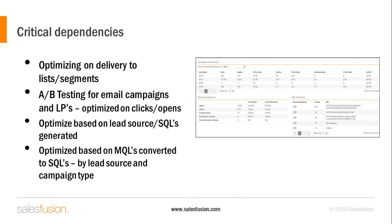There are some critical dependencies here as well. Optimizing on delivery of lists and segments. A/B testing for email campaigns and landing pages. How can we optimize our clicks and our opens, right? We can't have all those great SQLs if we don't have great performing campaigns. So at the campaign level, what we need to be doing is optimizing.